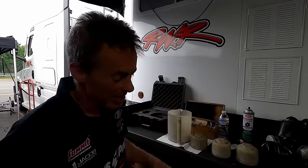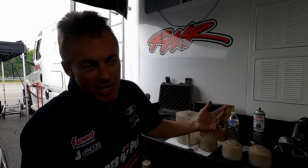But basically, nitro comes at 100% nitro. According to rules, we can only run 90%. So we're cutting that. The stuff you see me in this speaker right here is just methanol. So we're cutting the 100% nitro down to what the crew chief wants. In our case, we're somewhere around the 88 area.